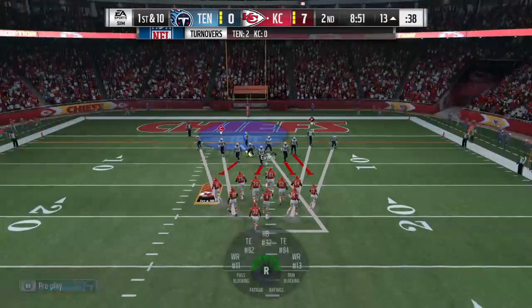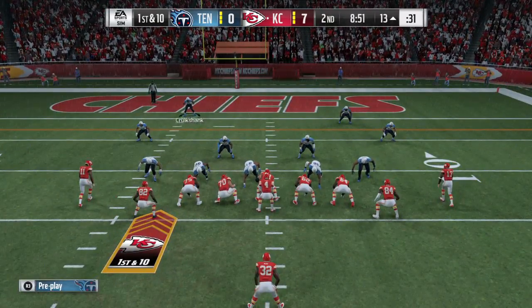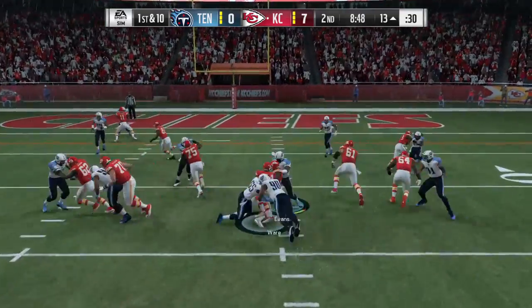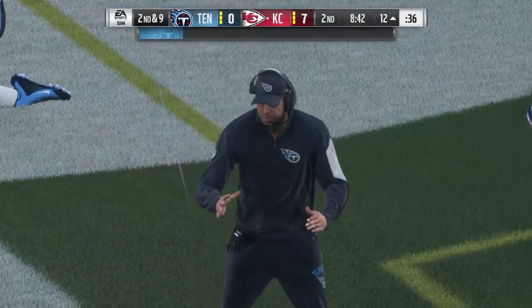A reminder, opening weekend definitely in sight. Thursday, September 7th is when it all begins. The top 2 seeds in the AFC playoffs last year, Kansas City at New England, will be there at Foxborough. And then some great matchups on Sunday the 10th as well. And 2 more on Monday night, Saints-Vikings, Chargers-Broncos.